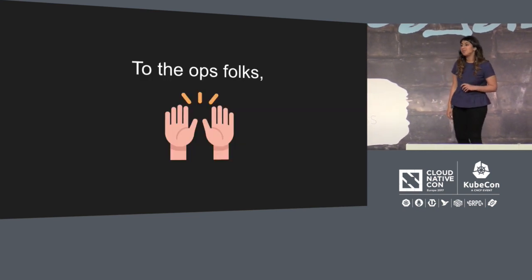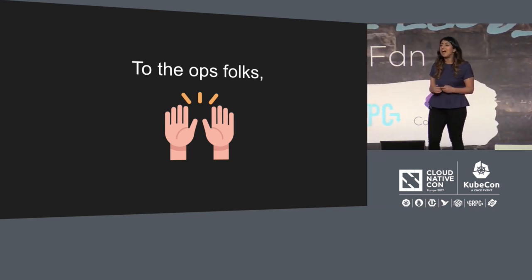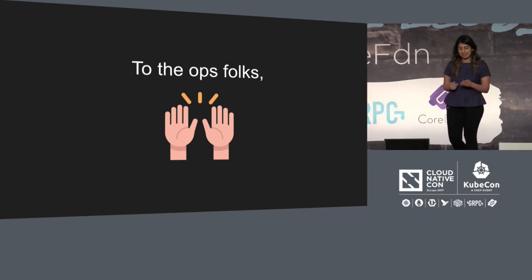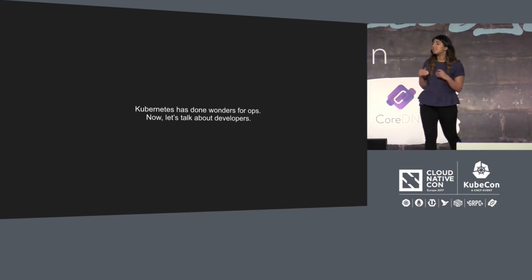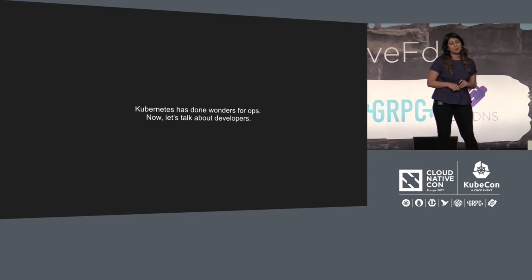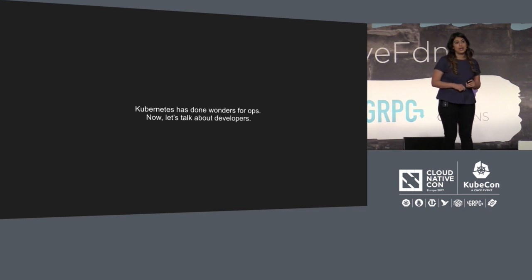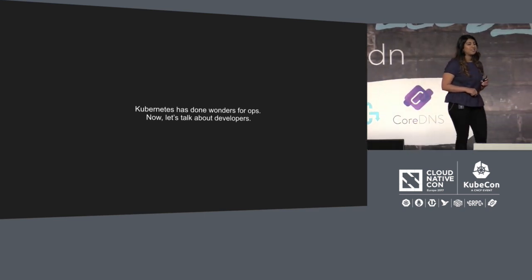So to the ops folks, congratulations. It is incredible to see your journey, and I am a developer who is enthralled by your work and your progress. Kubernetes has made the ops experience much easier. And the thing is, as developers, a lot of times we take the tools that we have and their ease of use for granted. So let's switch over and talk about developer experiences some.